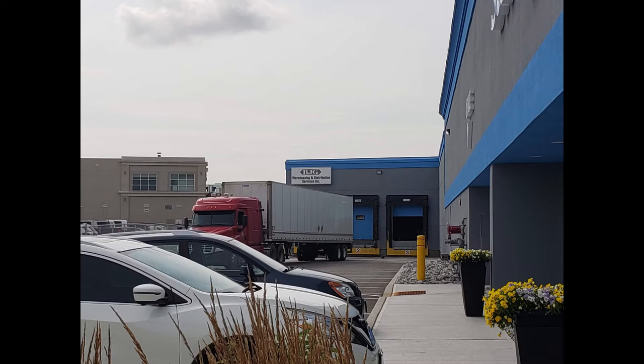Now, before we get too far into the video, I want to stress that when you are doing this kind of research, be mindful and respectful of private property. Now, in the first picture, you can see a standard dry van being loaded out, which would indicate, as I said earlier, that they're packaging whatever material they're getting in and loading it out on barrels or packages on pallets.